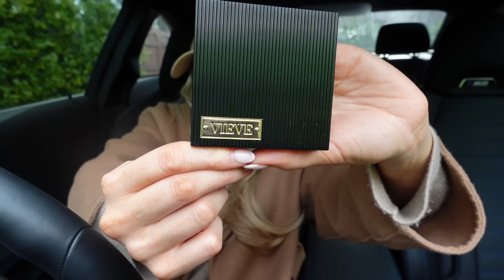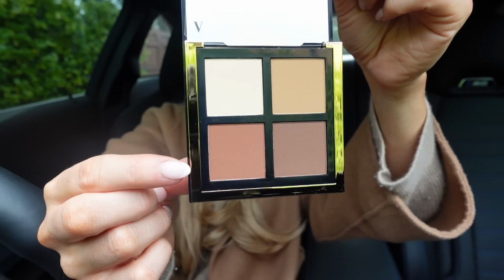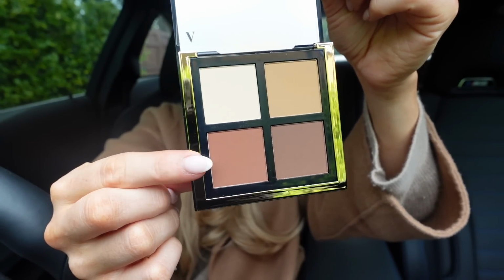How cute is the packaging? It kind of looks like contour, but apparently it is eyeshadow. As you can see, the colours are really neutral, but I think this will be lovely as like a really subtle eyeshadow. Anyway, let me adjust this seat and we need to get going.